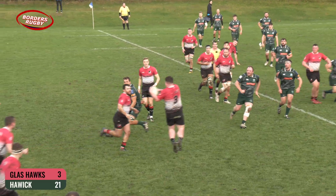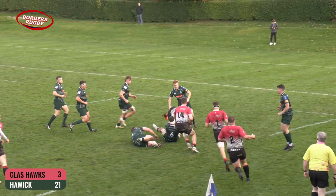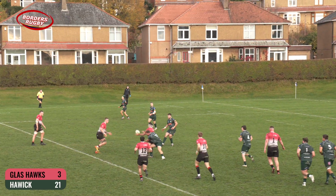Now it's Leckie out the back door. Hawick players flew out the line here and it's left a bit of space. And McConkey again. McConkey's wrapped up by Stuart Graham though. Good tackle by the Hawick blindside flanker. Best passage of play here of the game so far for Glasgow Hawks.